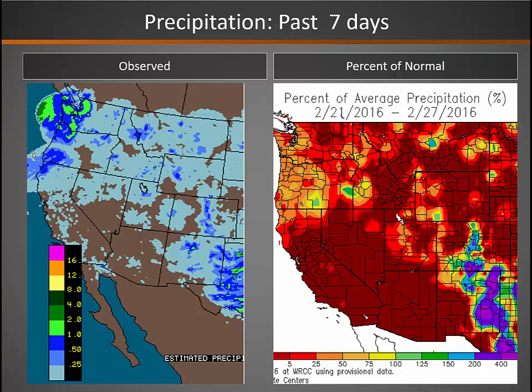On the left-hand side is the observed precipitation. You can see most of our area just covered either with nothing over southern Utah or just a light shade of blue, so just less than 1/4 of an inch, which is quite light for this time of year. And actually on the right-hand side, you can see how much that is well below normal for this seasonal time period.